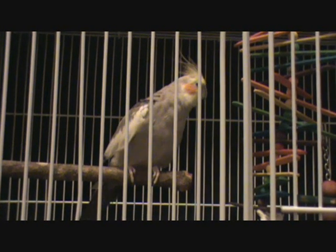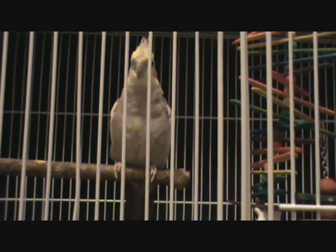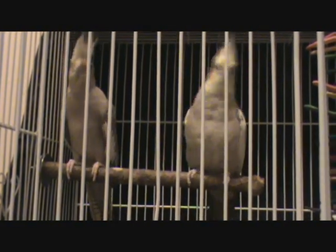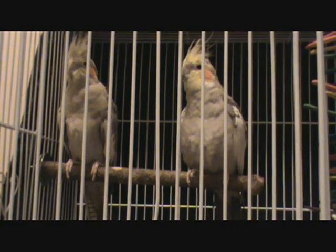Pretty bird! Pretty bird! Females are much, much quieter. And, oh, here she goes. She's moving around. The female's tail on the cinnamon and the wild gray have a lot of stripes, as you can see. This is actually a great view of her tail feathers. Hers, you can see there's yellow stripes on her tail feathers, and over here it's completely dark. It's just gray.